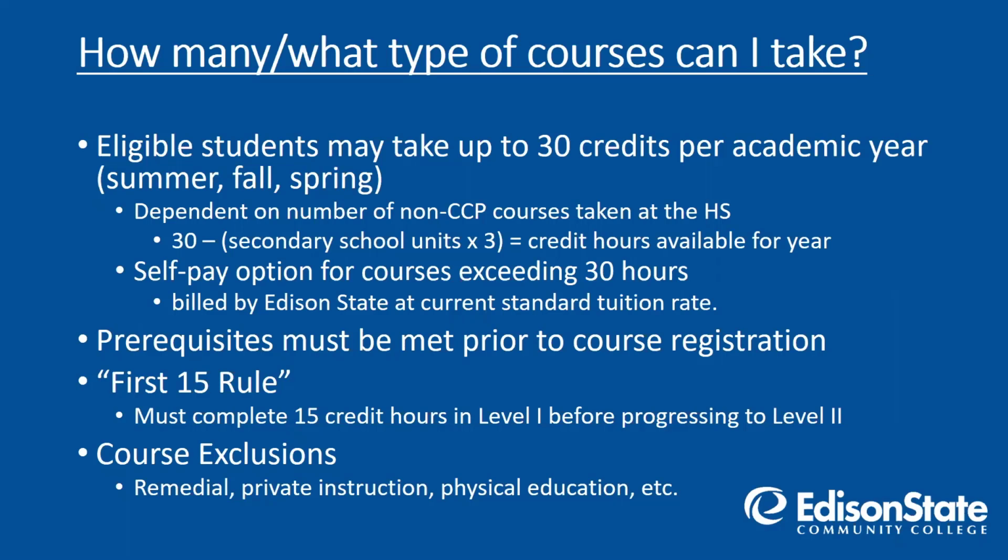Students who opt to exceed their available credit hours may choose to self-pay for the courses under option A of the program. In this scenario, Edison State will bill the student for the entire course that's over the limit. These courses are billed at the standard tuition rate plus the cost of books. Students should consult with their high school guidance counselor or an Edison State staff member to discuss how many credit hours they have available for the year and funding options.